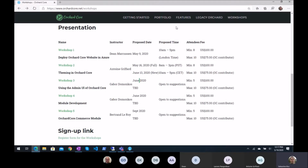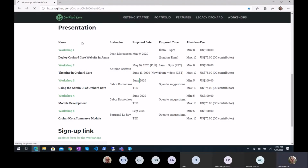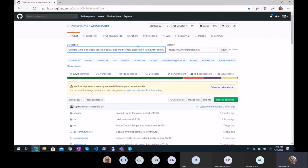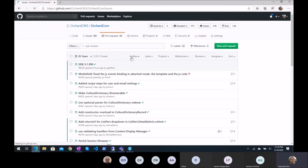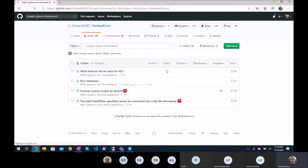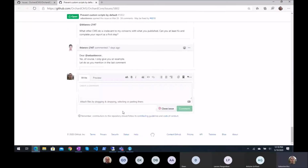We haven't merged the main thing we want to merge, which is HTML sanitization. We'll have a word about that. I won't say anything unless Dean wants me to talk about it. But pull requests, issues, milestones, RC2. Nothing new has been added to RC2. Validation, prevent customs. So that's the only thing that we want to fix before shipping RC2. And I think it's ready.